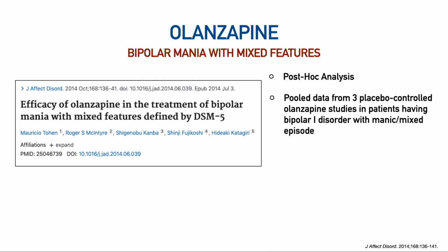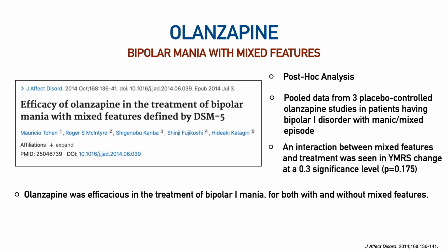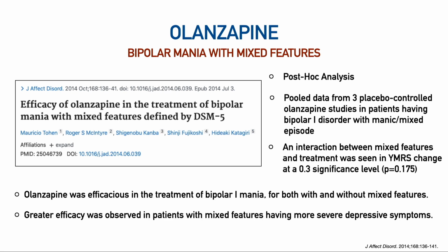So this study actually had pooled data from 3 placebo-controlled olanzapine studies in patients with bipolar 1 disorder with manic or mixed episode. And the results were very positive for the olanzapine group. Olanzapine was efficacious for mania with or without mixed feature. And as I mentioned in the last study, the greater efficacy was observed for someone with more severe depressive symptoms, which is HAM-D score of 20 or more.